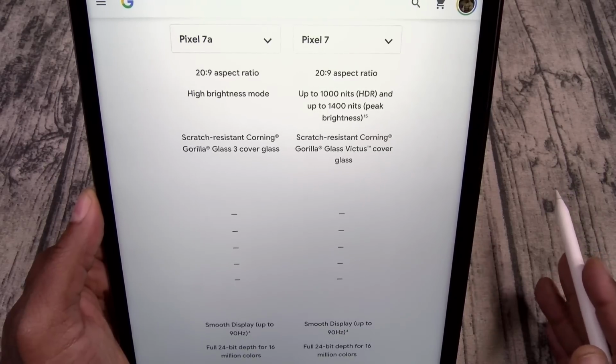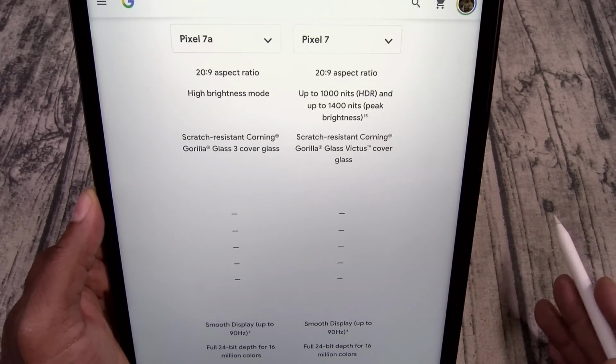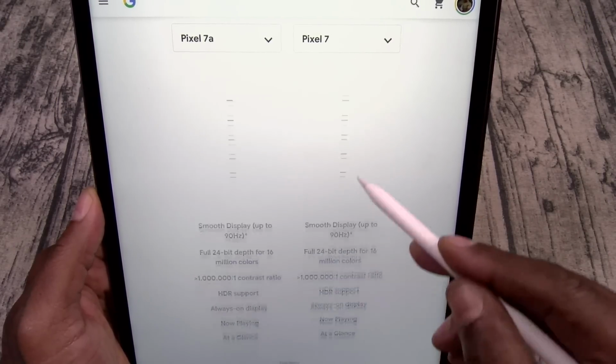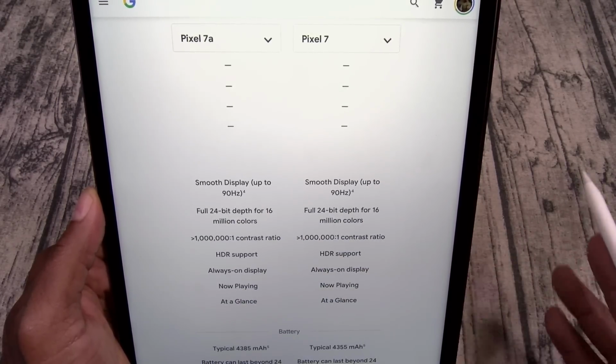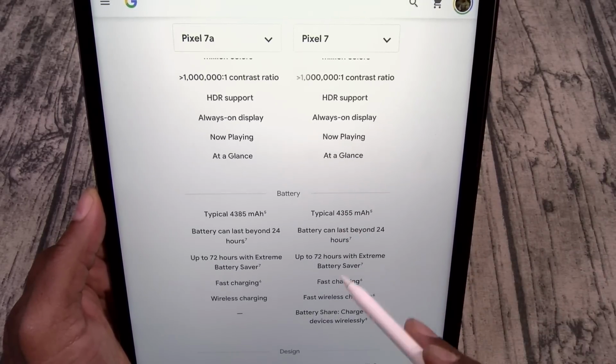Here's a key difference. Okay, you got Gorilla Glass 3 versus Gorilla Glass 5. Okay, Gorilla Glass Victus. So more protection with the 7. Okay, 90 hertz refresh rate on both of them. Everything looks the same, always on display, now playing at a glance.